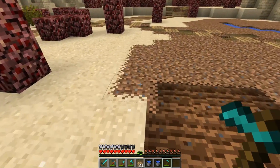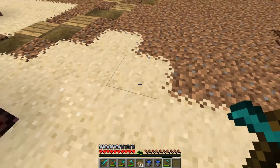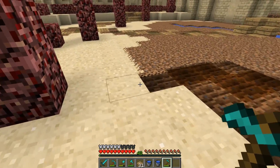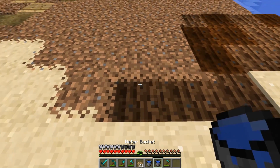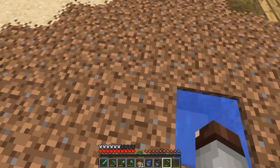So let's see. I think we can actually get that right there. We're going to go ahead and turn this little area right here into farmland. We might do a little bit of a border wall on here to contain the moisture. Not something that tall, but maybe just slabs and stairs going along here. Just get something cool. I don't know, figured it would be kind of fun. So let's go ahead and count 1, 2, 3, 4 like that, and that should be good to throw water in here.